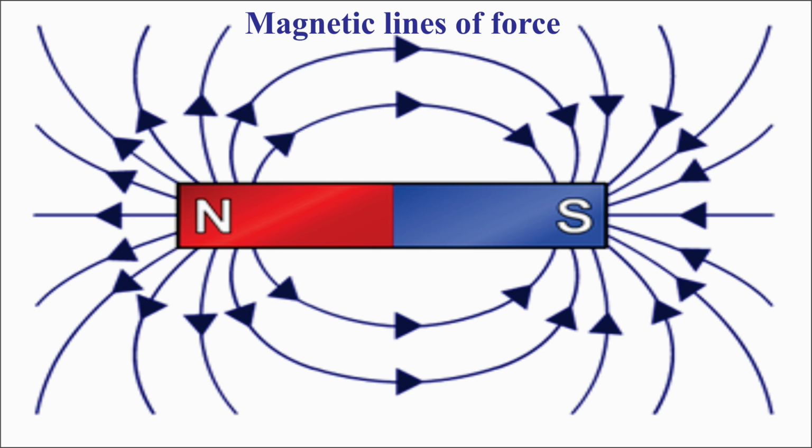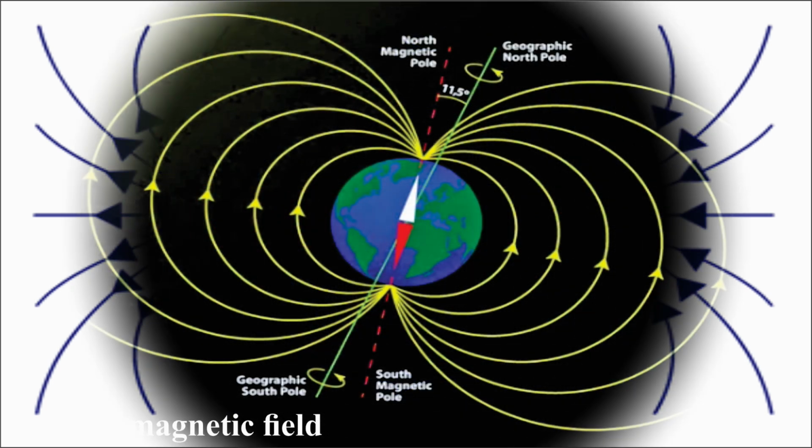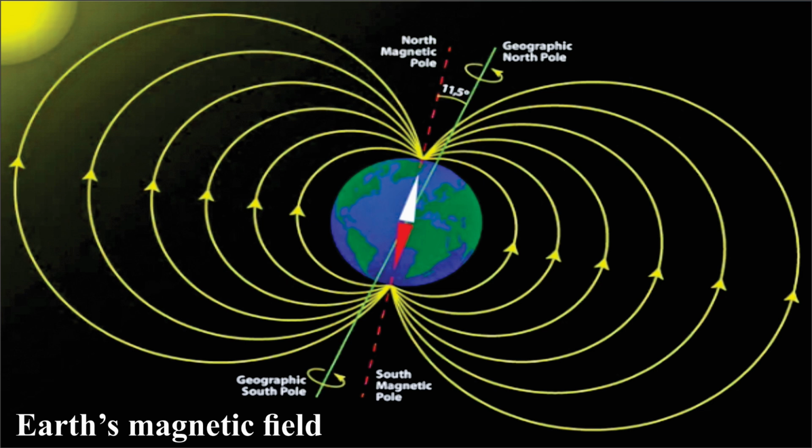Magnetic lines of force are imaginary lines used to visualize the direction and strength of a magnetic field, essentially showing the path a tiny magnetic needle would follow if placed within the field. They always extend from the North Pole of a magnet to the South Pole and never cross each other, with denser lines indicating a stronger magnetic field.